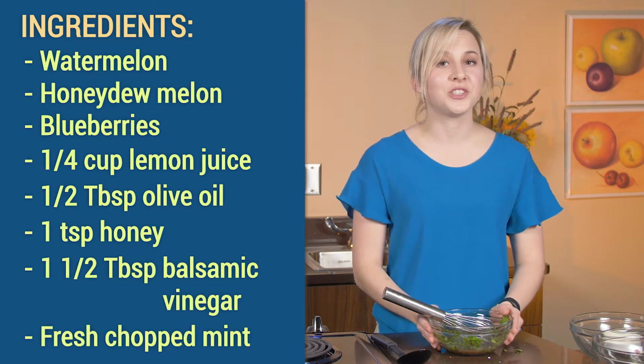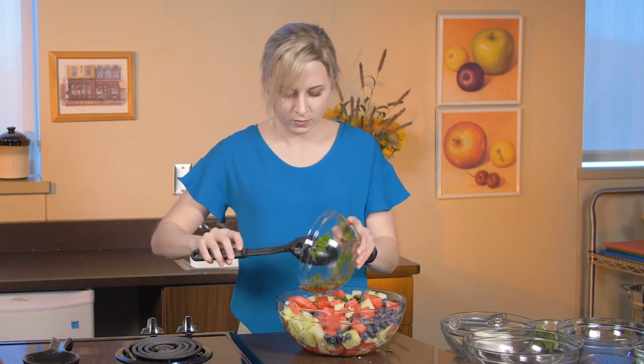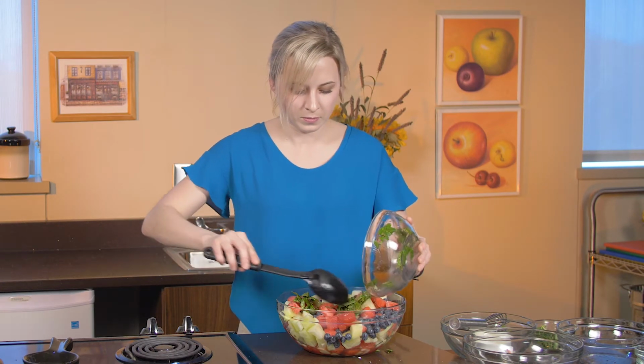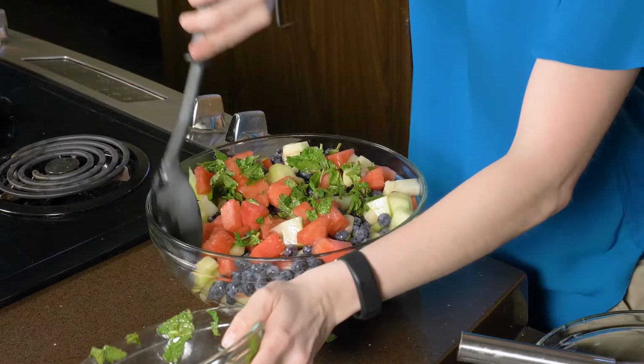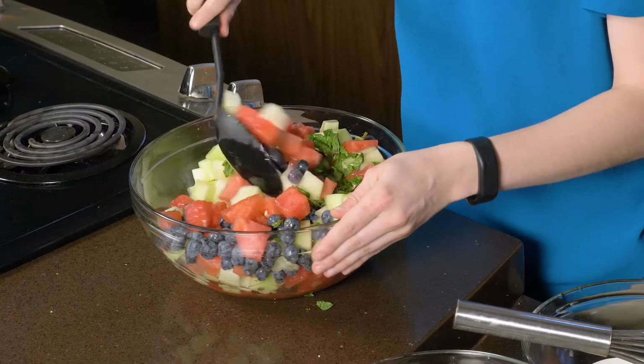Now we can add the dressing to the rest of the salad and give it a mix.